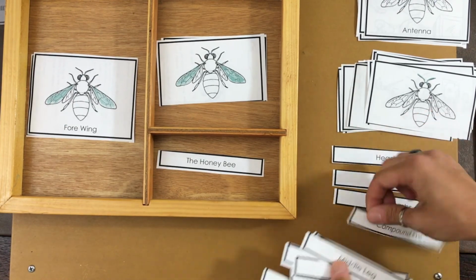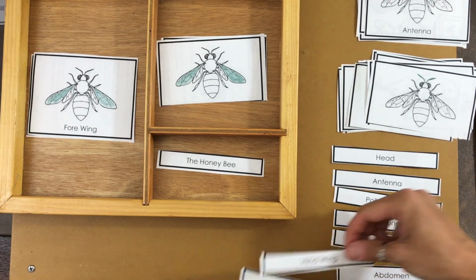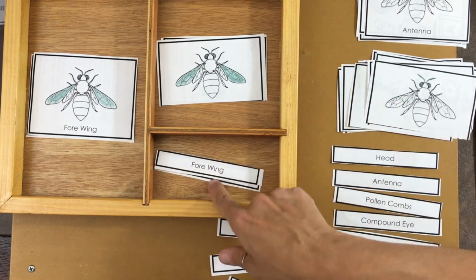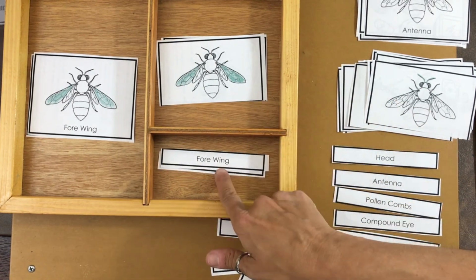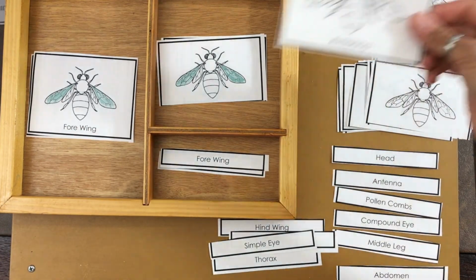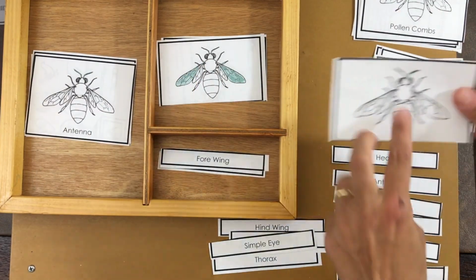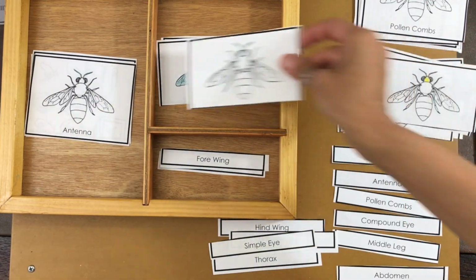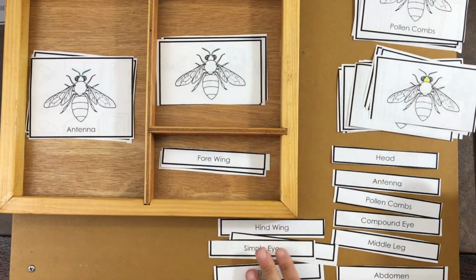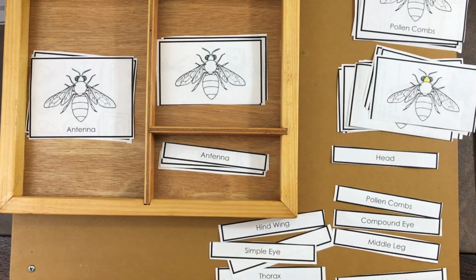Might be easier to have them spread out. Here it is. Forewing. Forewing. All right, let's look. Next one is antennae. And there are the matching antennae. And antennae starts with an A, antennae. Here it is.